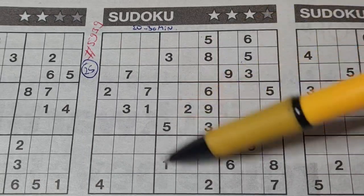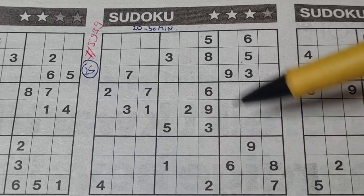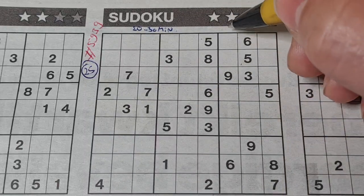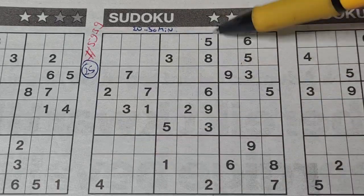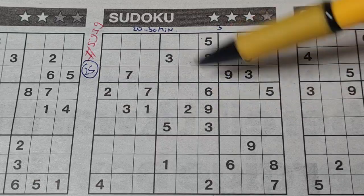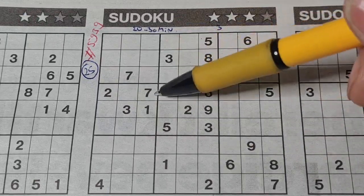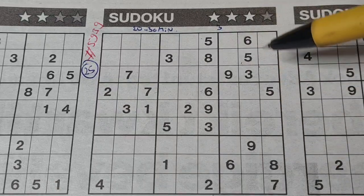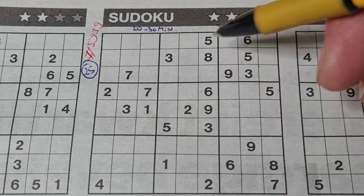Let me scan the puzzle. We have here 2 1s, no, correction, 3 2s, 4 3s, 1 4, 3 5s, 3 6s, 3 7s, 1 8, and 3 9s. So the 3s are a majority.